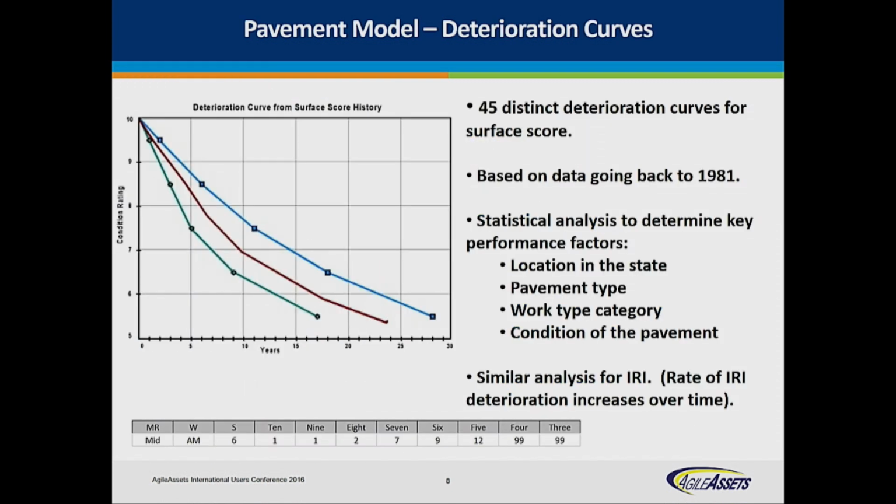There we go. So unlike Texas, which I think has 2,000 deterioration curves, we have 45. I just like to think that ours are better. So we have 45 distinct deterioration curves for surface score, and they're based on data going back to 1981.